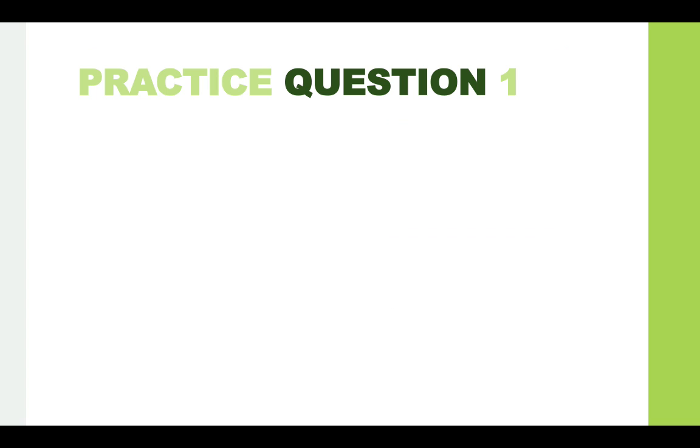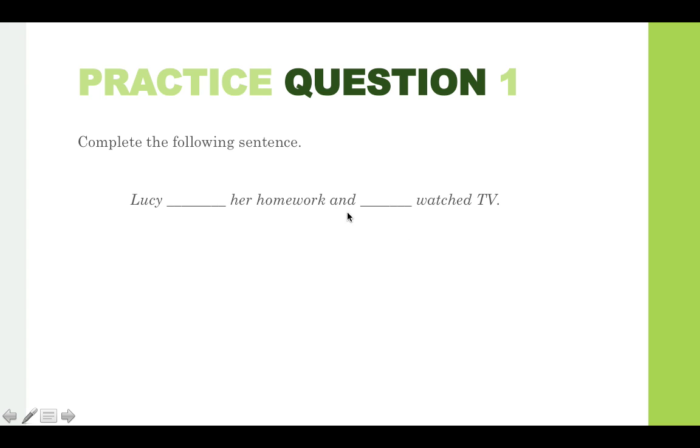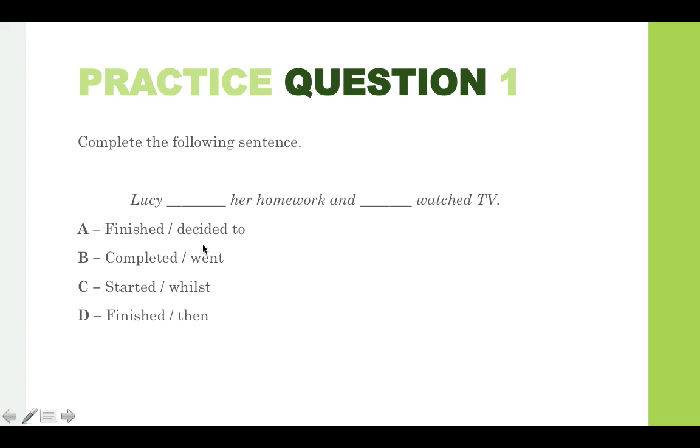Here are some practice questions to help get you going, okay? Complete the following sentence. Lucy, space, her homework and space, watch TV. This is a typical English question and it relies on you to fill in the blanks. Here are your answer options. You have to choose which answer option best fits the sentence, okay?